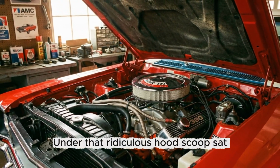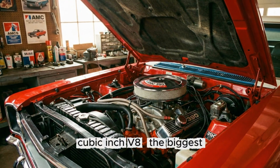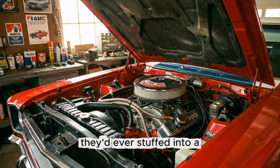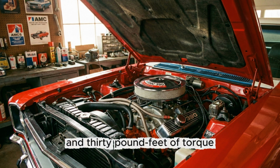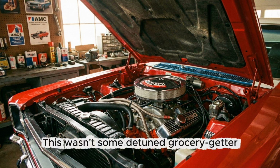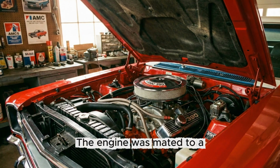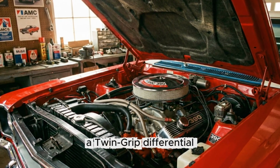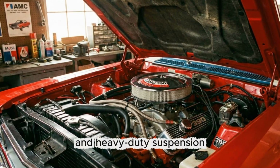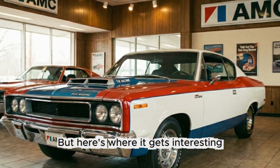Under that ridiculous hood scoop sat AMC's 390 cubic inch V8, the biggest, baddest engine they'd ever stuffed into a production car. 340 horsepower, 430 pound-feet of torque. This wasn't some detuned grocery getter. This was AMC flexing every muscle they had. The engine was mated to a Hurst-shifted 4-speed manual transmission, a twin-grip differential, and heavy-duty suspension. AMC wasn't messing around. But here's where it gets interesting.